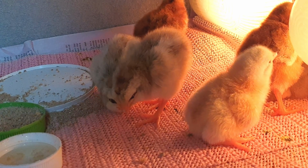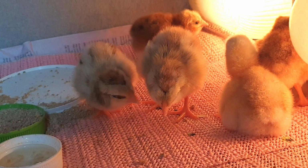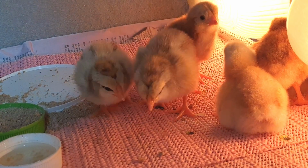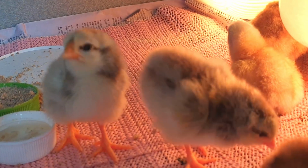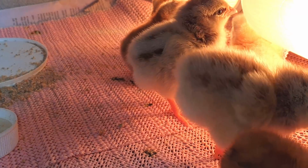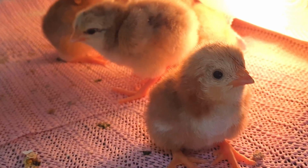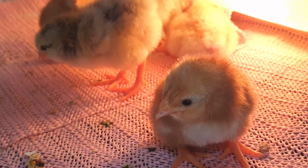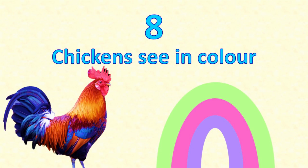Human babies and most mammals have pretty hazy vision and rely on their mother to provide, but baby chicks have very good eyesight. There have even been studies to show that baby chicks have colour preferences. They prefer red and orange rather than green or blue. And that brings us to colour. Yes, chickens see in colour.